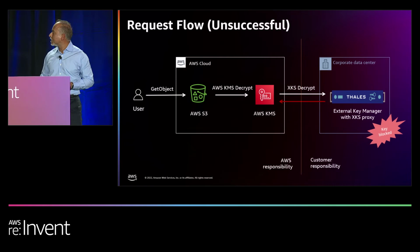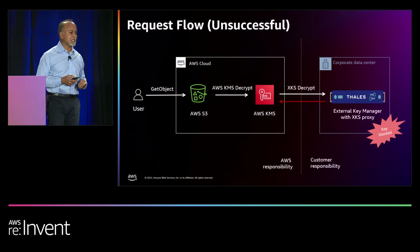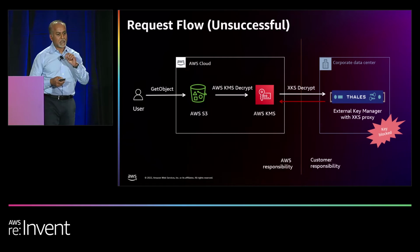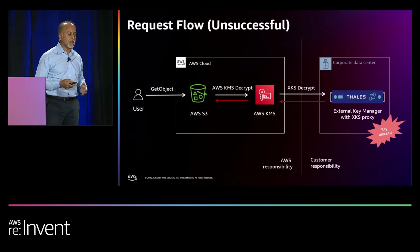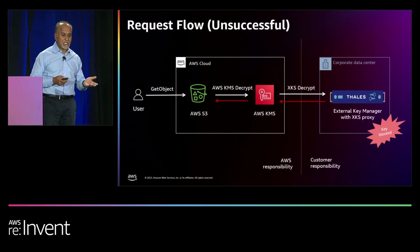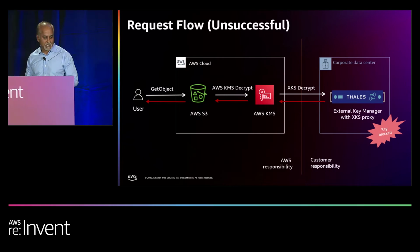Things will fail. If the key is blocked, the XKS proxy API specification says that the key manager will return an invalid state exception because the key is not in a valid state. That will cause KMS to throw back another exception, KMS invalid state exception, and that will cause the S3 call to fail. So let's see how this works in practice.